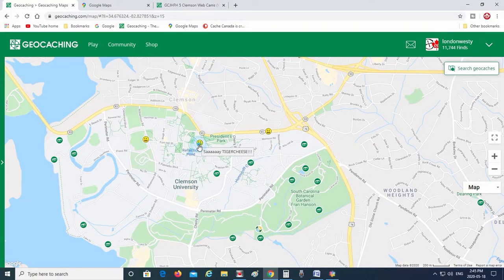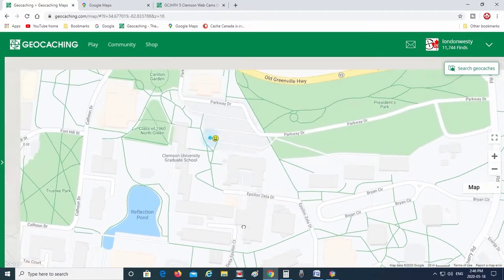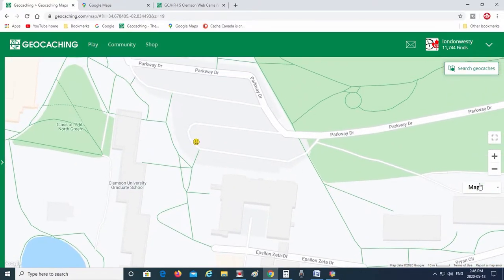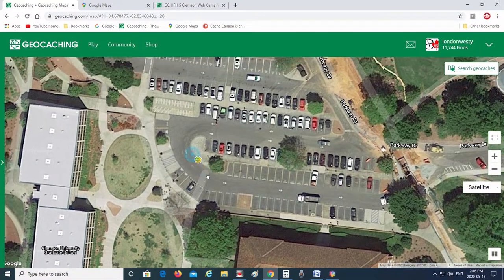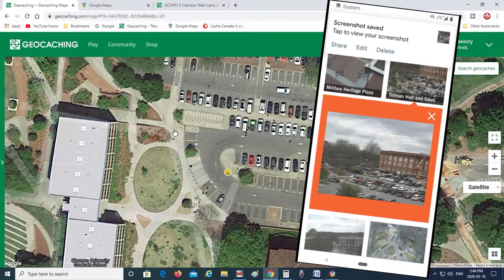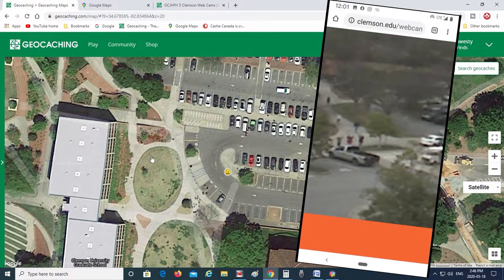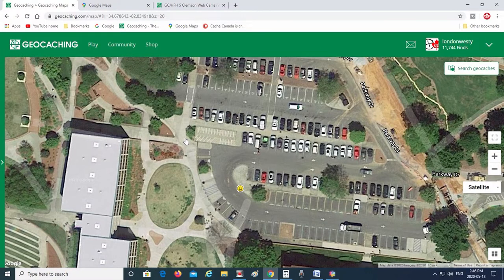So on this one, we can see on the map here, the first cache that we did was the Say Tiger Cheese. This was a webcam cache. It was fairly simple to do. If you zoom in on the map, you can see it's at the edge of a parking lot. And if I change to satellite view, you can get an idea of where to stand. We actually didn't stand right on the happy face where it's listed here. We're actually standing off above the oval next to the parking lot. That's where we found that the image was best to stand at.